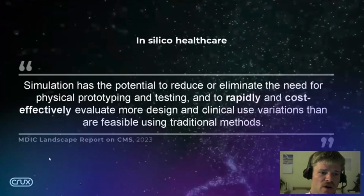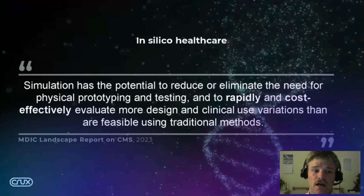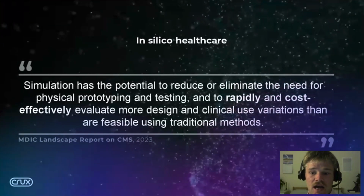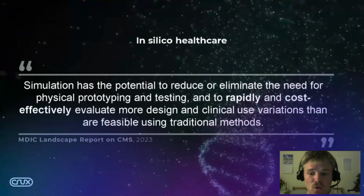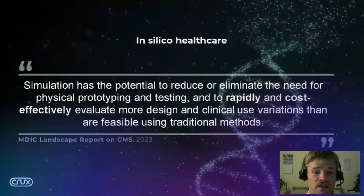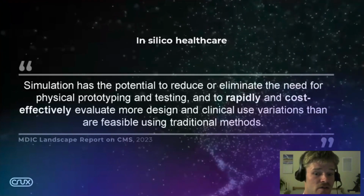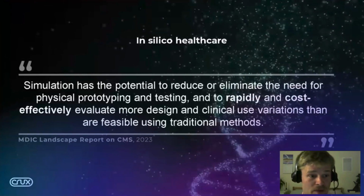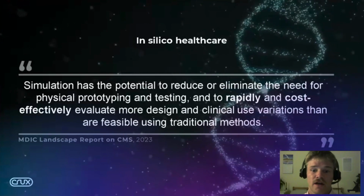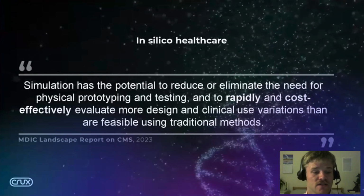To provide some context as to why I'm showing you that, why we think these things are so important and why Crux has a unique space in the market: simulation has the potential to reduce or eliminate the need for physical prototyping and testing, and to rapidly and cost effectively evaluate more design and clinical use variations than are feasible using traditional methods. In short, using simulation tools, we can go faster than we could in real life, and we can get more data and measure things that we can't measure in real life. I highlight the word rapidly because these tools are used ubiquitously in other industries such as aerospace and automotive, and we think they're chronically underutilized in the med space. That's something we bring to the table at Crux, and that sets us apart from our competitors.